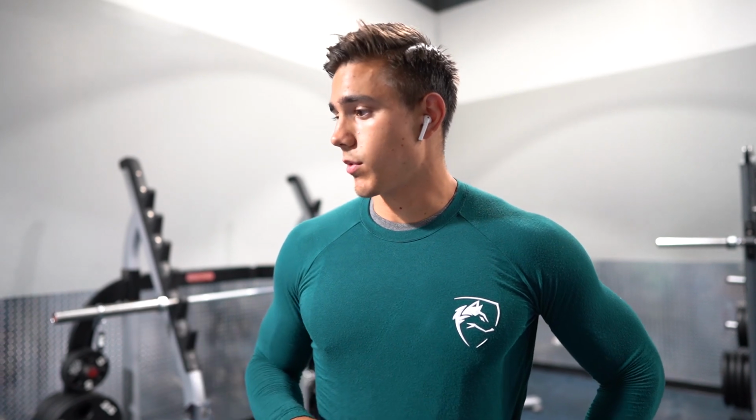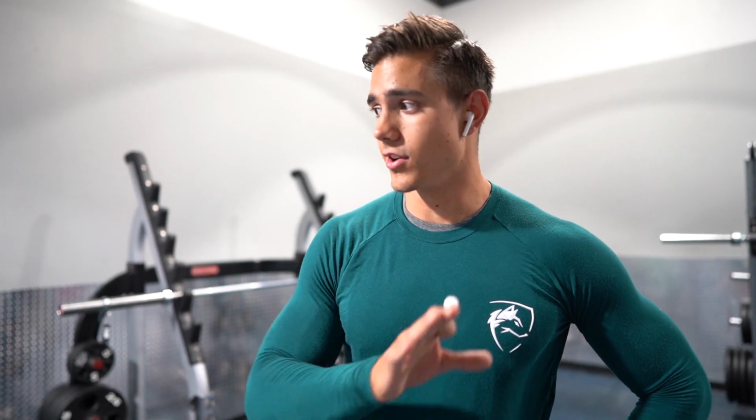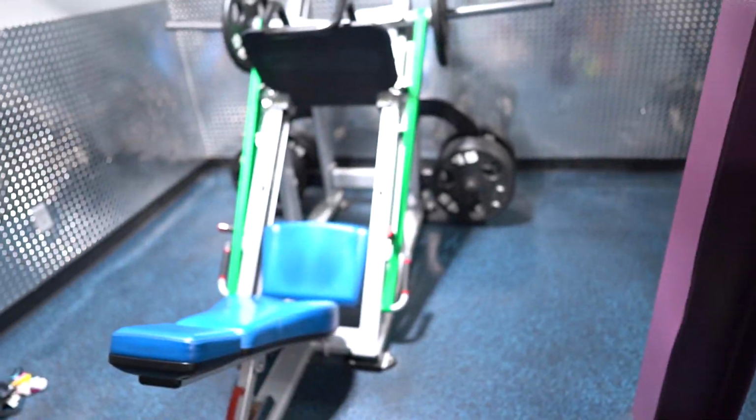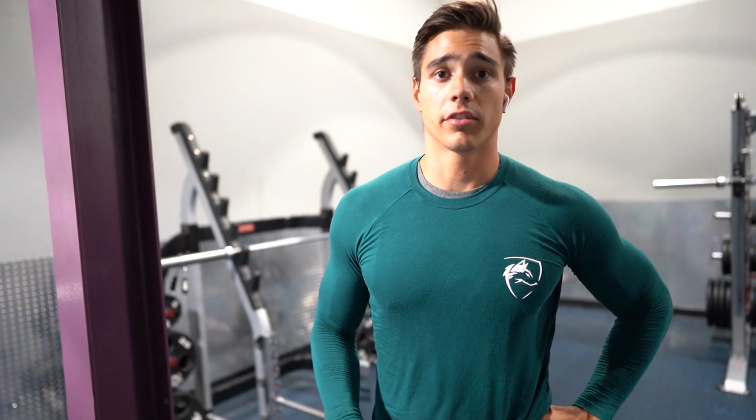So we're starting things off. We have a 10 by 30 of banded leg press. So let me show you the banded leg press. We got this contraption all set up. So pretty much it's just bands on both sides, pretty lightweight, and we're going for 30 reps.